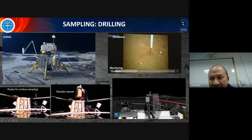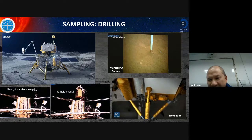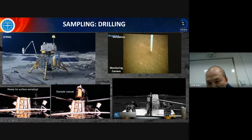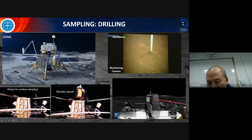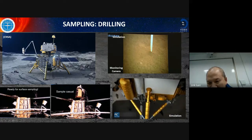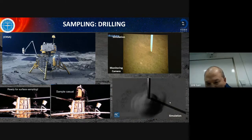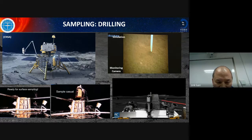So you can see it's a drill, and then it stops for a moment, and then drills again and keeps going. On the right, the one below is a simulation, and the red line shows you how the sample moves. The sample was put in a soft bag, and then it was poured to surround this sample capsule in the middle, lower metal panel.